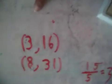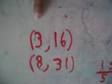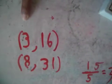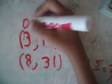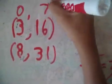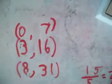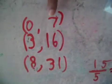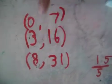Okay, so in our donut factory story, at 0 hours they started off with how many cases? That's the rate. We need to know, after this, my constant. In other words, I started with 7, and every time you're going to have 7 there. And that is my rate.